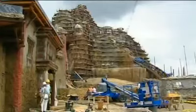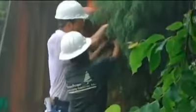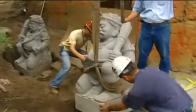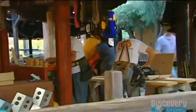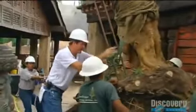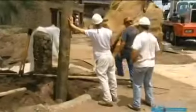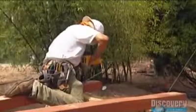The design team creating Expedition Everest is working rain or shine. Can they finish the attraction in time for opening day? So many groundbreaking designs could do in the construction schedule. The focus now is at the base of the mountain, where workers construct a Himalayan village.